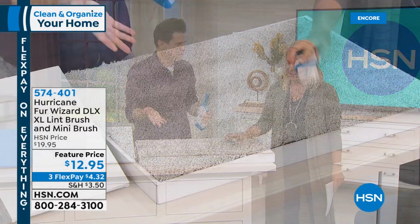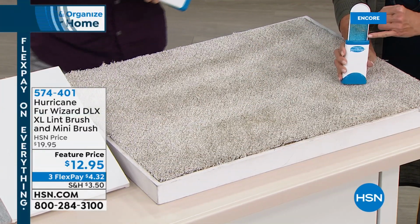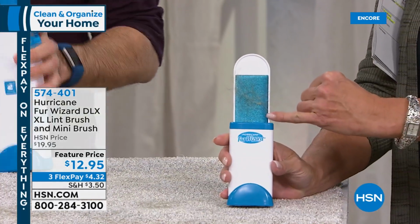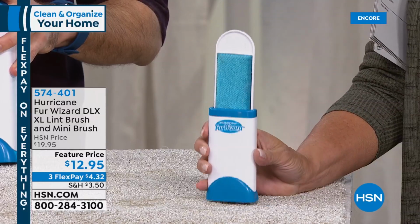Are you allowed to have this little fun spot when you're cleaning? I know. Look at that little spot. I'm using the little portable guy, right? Yes. And look at all the hair I just grabbed, and I just swiped over it 1 time, and then again, it's gone. Isn't that cool?